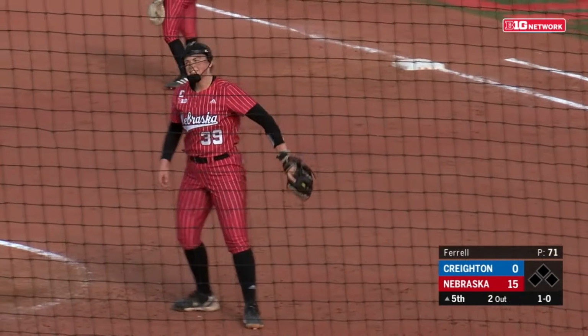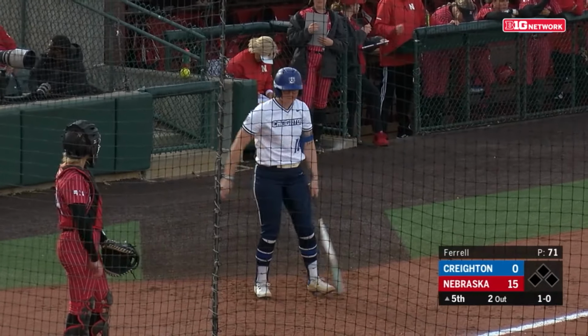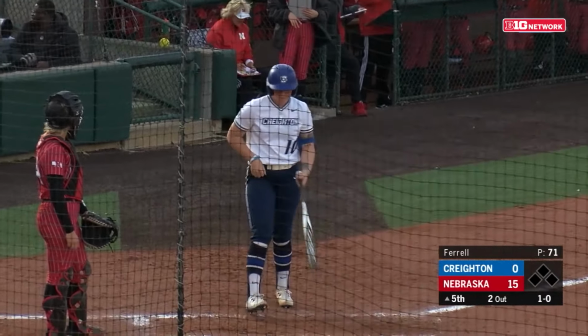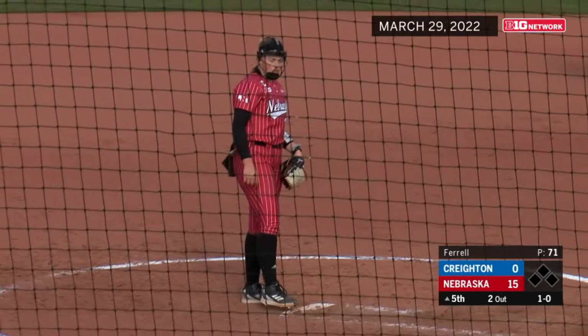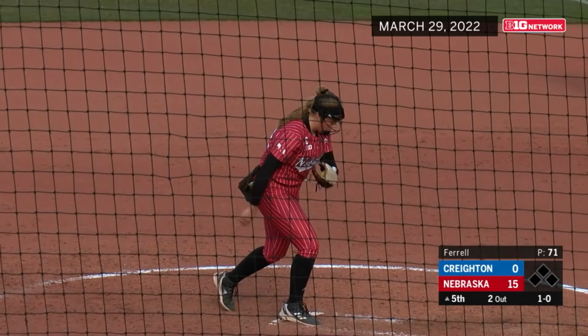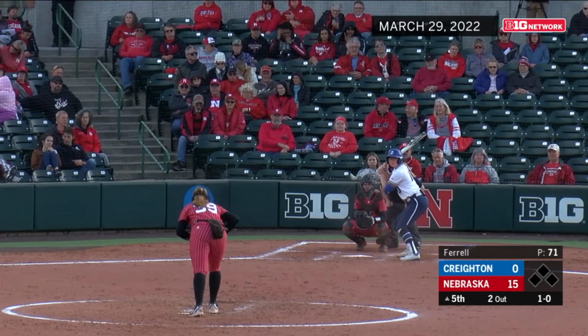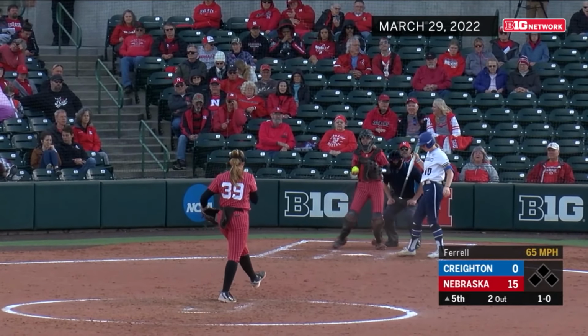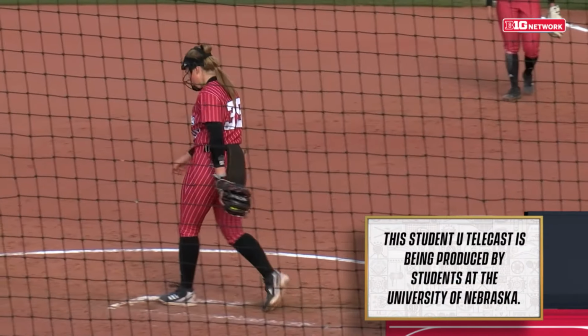First pitch misses inside from Farrell for a ball, 1-0. This has just been an incredible performance, honestly, from Olivia Farrell. I mean, she has just been able to put these Blue Jays hitters in a vault and not let them go. Only 1 hit allowed and just 1 out away from another win in her Nebraska career. Pitch up on the upper outside corner for a strike, 1-1.